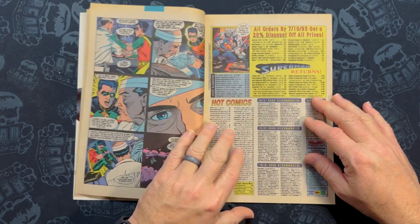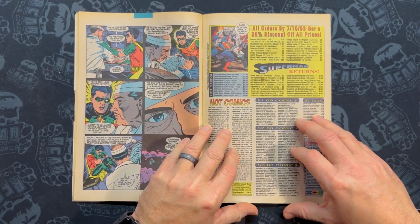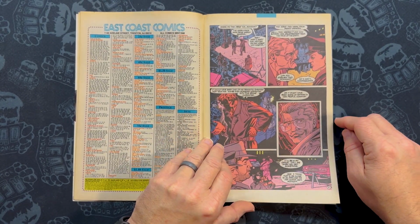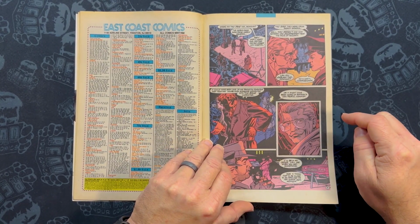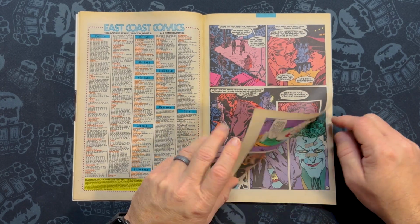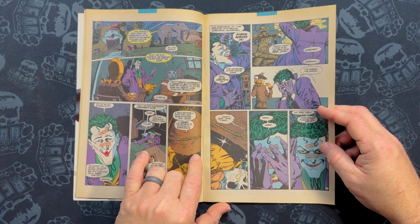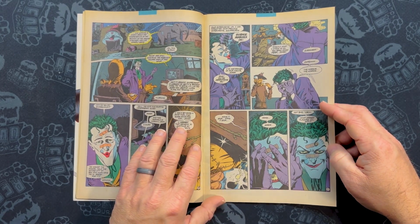They take him and, at this point, there's a lot of, we need to stabilize him. Pretty good shot of Gordon right there. Graham Nolan does a really good job setting some moodiness. Now we get the Joker and Scarecrow again. Remember, they escaped from the tunnel before.